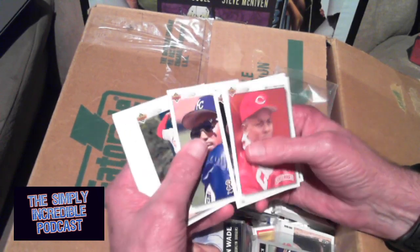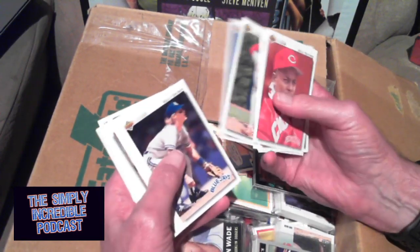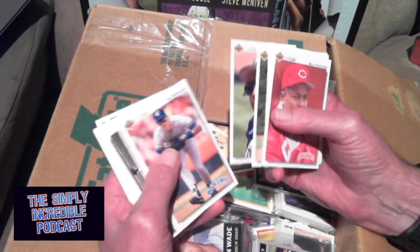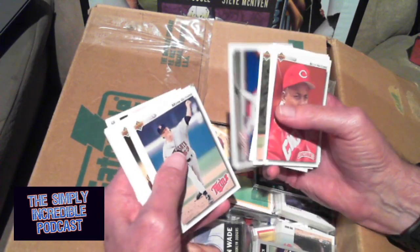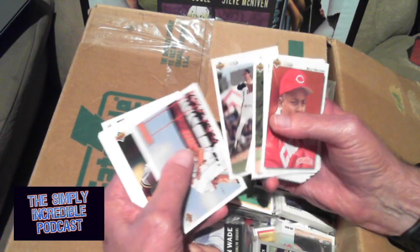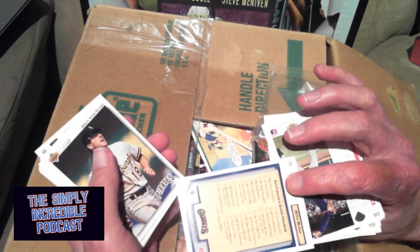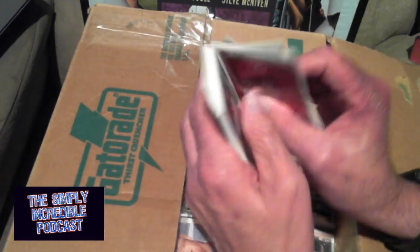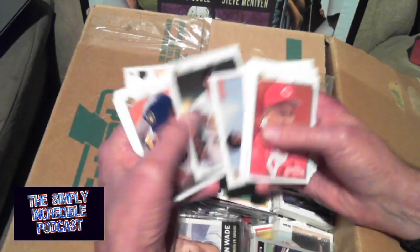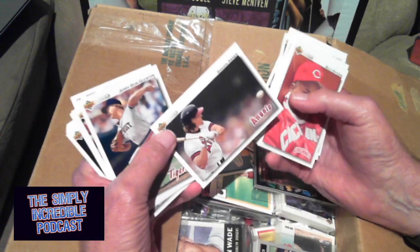Frank Tanana. I used to call him Frank Banana. Lee Smith. I think he's in the Hall of Fame. Kelly Gruber had a good career. Mark Lemke. I remember him with the Braves for a few years. I used to always love the team checklist cards. Who is that? Is that Willie McGee? It is Willie McGee. I forgot he played for the Giants for a while. Andy Van Slyke.